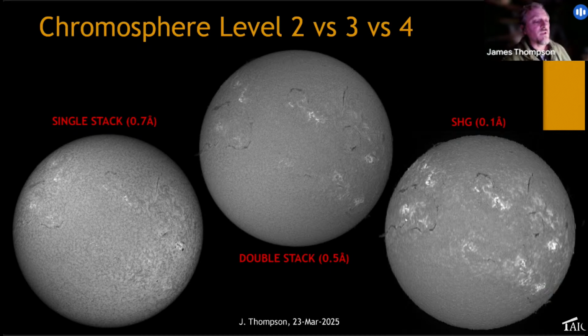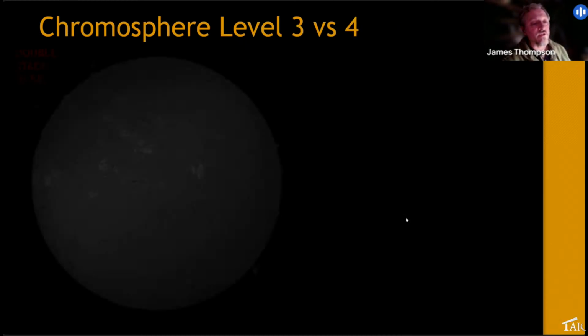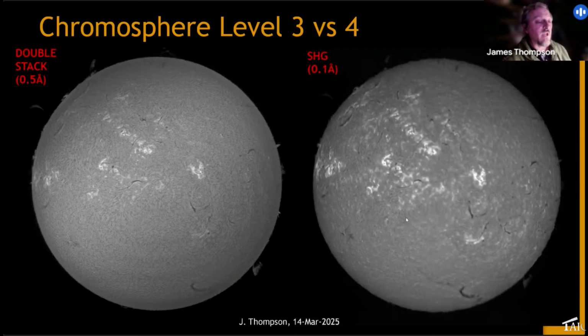The gradual increase in contrast in the chromosphere as one narrows their absorption bandwidth is pretty obvious. I find the active areas really stand out in the spectroheliograph image, as do filaments and prominences. The next images, perhaps, show this even better. These were captured 2 weeks ago when my seeing conditions were better.